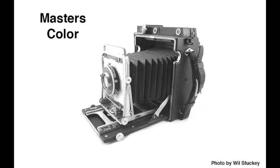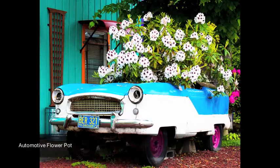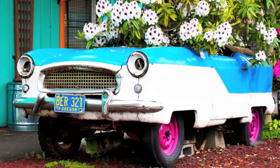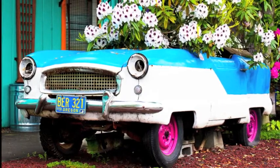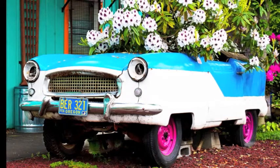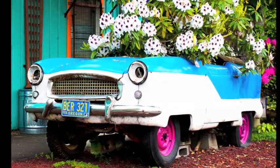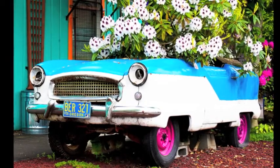All right, this is the Masters color grouping. I'm looking at a picture here. It's called Automotive Flower Pot. I gave Automotive Flower Pot 7 points, partially because even if it's not being used for its original purpose, I have a hard time seeing it as junk. It's a very nicely done image. The blues are very vivid and rich, and the composition is solid, if a little predictable.